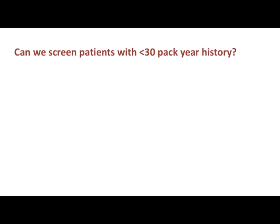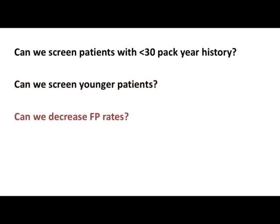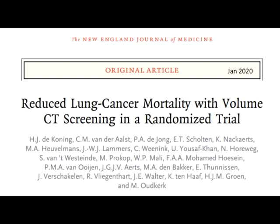But a lot of unanswered questions still exist. For example, can we screen patients with less than 30 pack year history? So this history is based on the inclusion criteria of the USPSTF trial. Can we screen younger patients again? Can we obviously decrease the false positive rates, which are pretty high? And can we perhaps increase the screening interval from 1 year to something longer? And this trial is probably something which has answered some of these major questions.